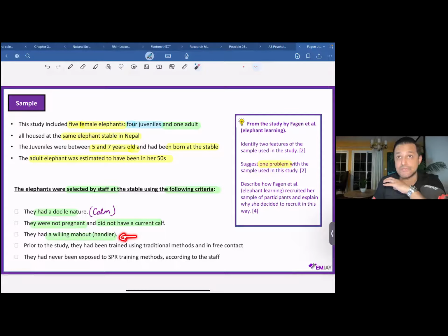Of course, the researchers were researchers. Despite the amount of love Dr. Fagen had or has towards animals, I'm sure she wouldn't really have a lot of experience with elephants. Elephants are huge, they're humongous. They could potentially be dangerous. So having a willing mahout was pretty essential, right?